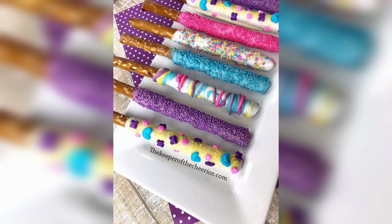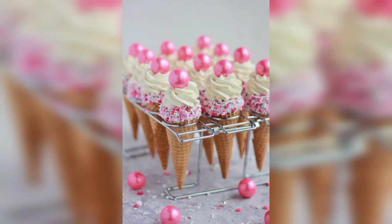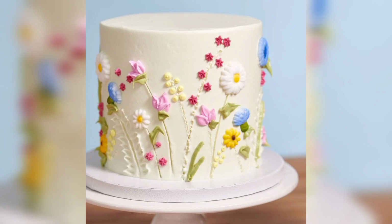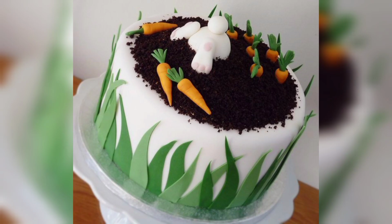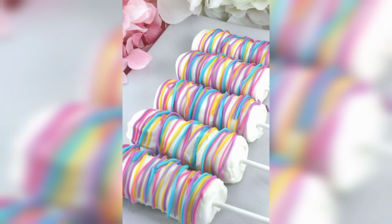One popular Easter dessert is the classic hot cross bun. These spiced buns are traditionally eaten on Good Friday and are marked with a cross on top to symbolize the crucifixion of Jesus. They are typically made with raisins or currants and are best served warm with a dollop of butter. Another popular Easter dessert is carrot cake.